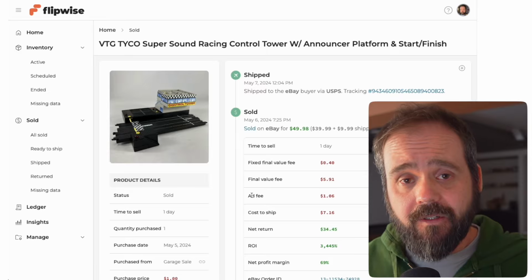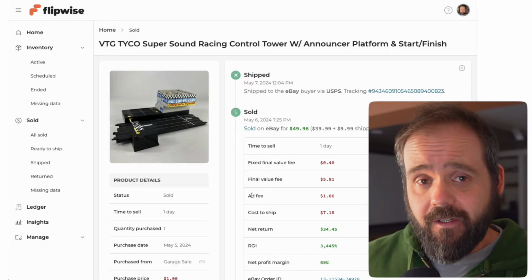I don't need to count everything to make sure it's there. I don't need to make sure it works. I can just sell these individual pieces and be done with it.